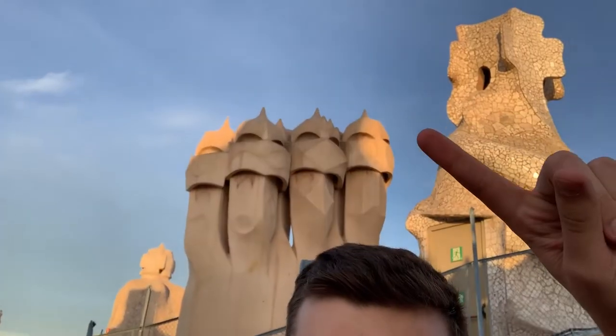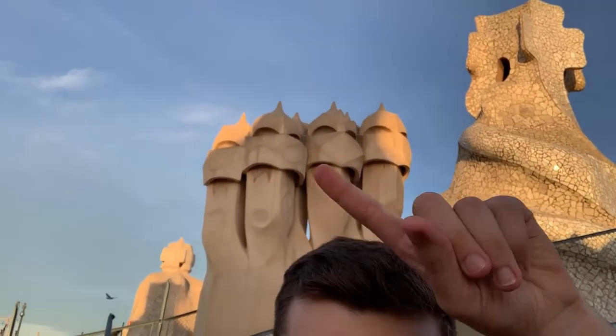I almost literally fell down the courtyard. Ooh, now I can title this that I almost died in Barcelona. Hey, look, there's all these heads. I don't know what those are. Maybe they're Spartan heads. I like this one though.